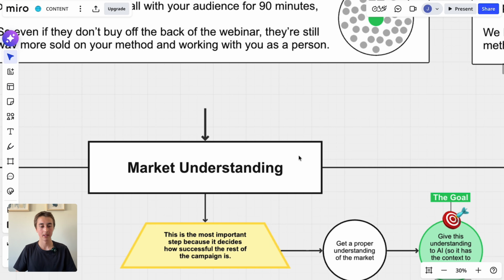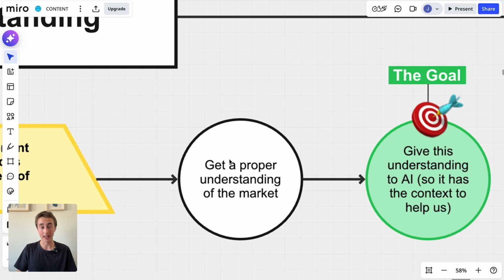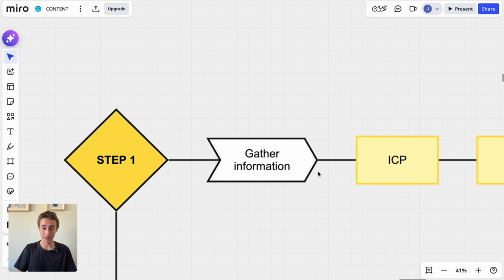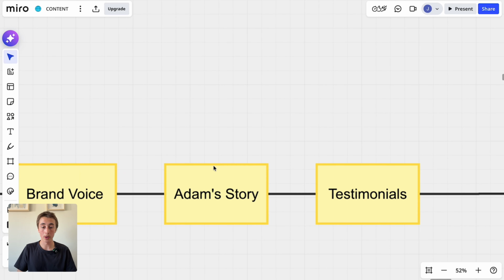So with that being said, let's dive into the first step of the 5-step process, which is market understanding. In my opinion, this is the most important step because it decides how successful the rest of the campaign will actually be for you. The goal is to get a proper market understanding and then give this understanding to AI so that's the context to actually help us throughout the campaign, because AI is powerful, but only if it has information and context, otherwise it's literally blind.